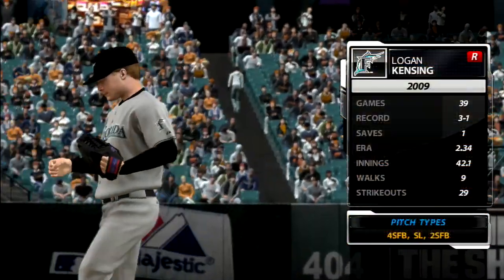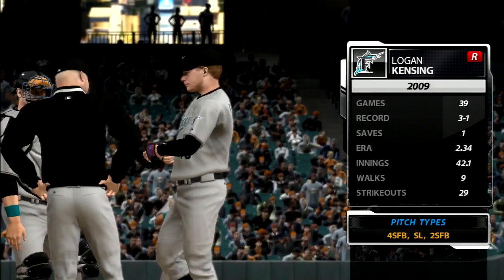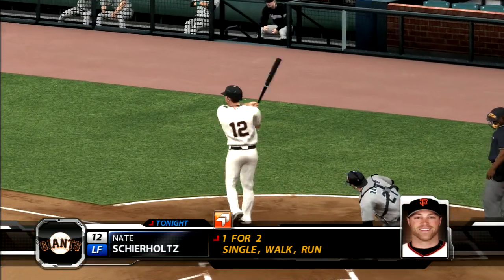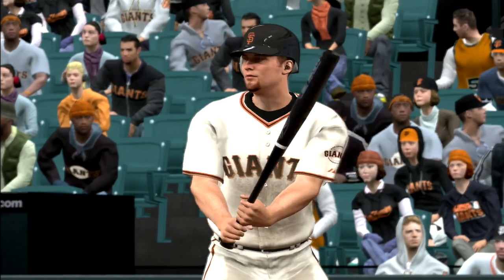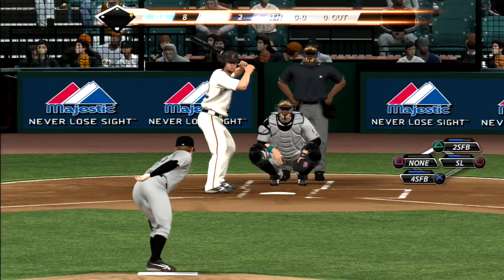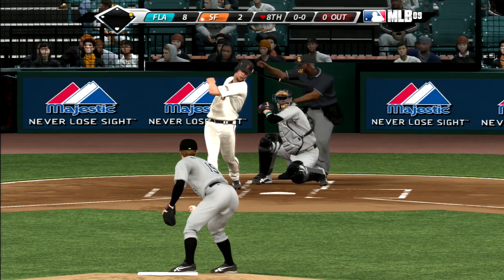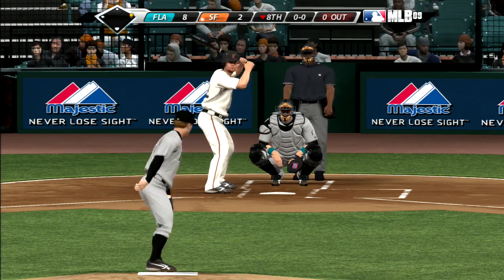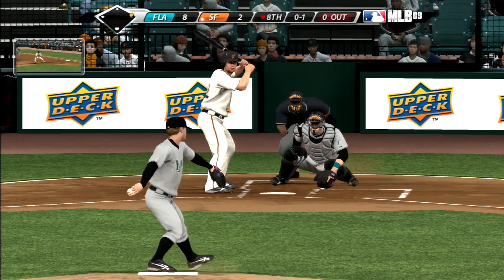Logan Kensing will come on to make his 40th appearance this season. Nate Schierholtz will step in, 1 for 2 in the ballgame. Roberts holding. Here's the pitch. Oh, and he just blows the fastball by him for strike 1. And after a walk, he really did him a favor by chasing a borderline pitch like that. Ball 1.